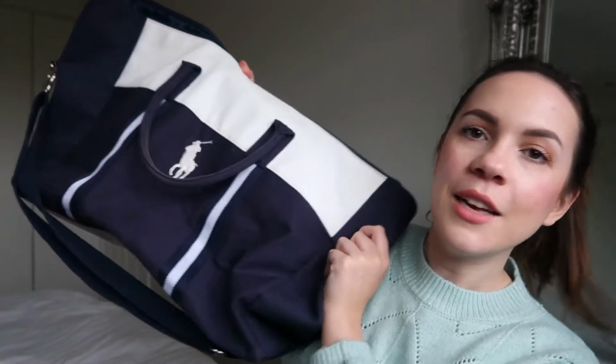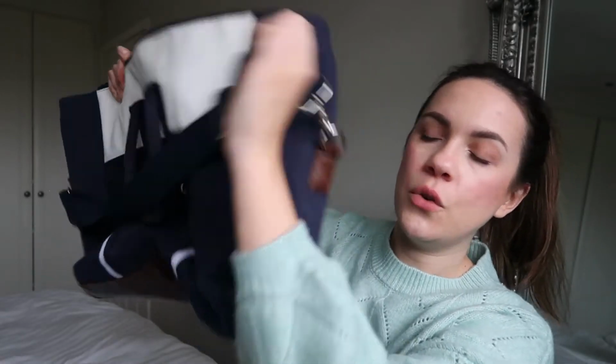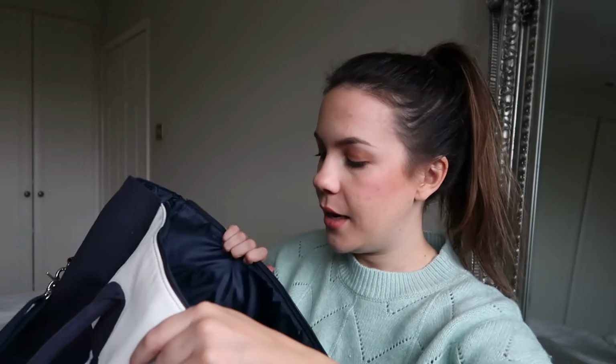First things first though is the bag. So I actually got this as a present for my brother, and it's such a good bag. It's got normal handles, it's got a big handle here over the shoulder, it has like a leather bottom, so it's nice and sturdy, and it's also super flexible and not rigid, so I can basically pack it as full as I can.